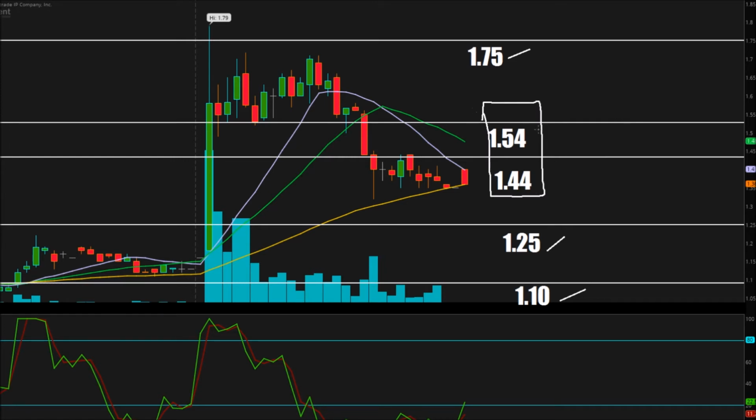154 and 144. Both of these are important areas, and neither of them was a defined support or resistance line. Rather, as I said, it is a channel, so both have acted as support or resistance, and the price does like the channel between there. Moving back down, we have $1.25 here on the bottom, and then $1.10 at the very bottom pivot point.